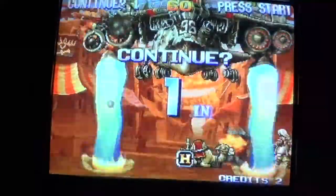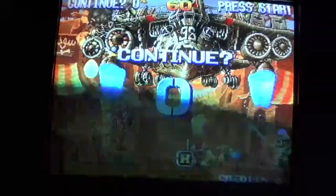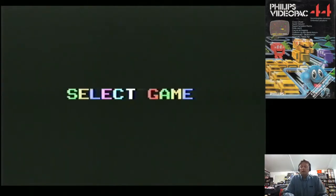All right, let's try our Philips Videopac game. Right, here we go with Crazy Chase on the Videopac G7000, which the capture is working. I'm still having some frame rate issues, so I apologise in advance. I really do need a better PC here, but the hard drive I'm after still hasn't arrived.